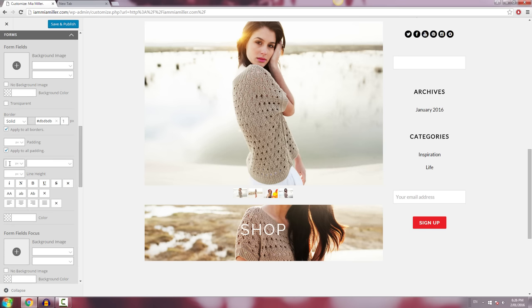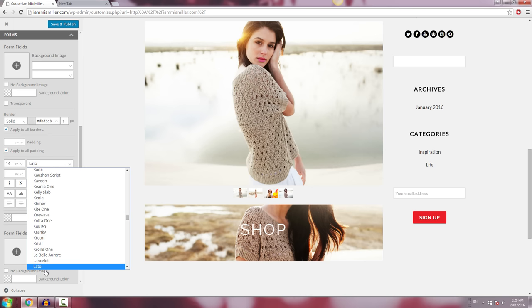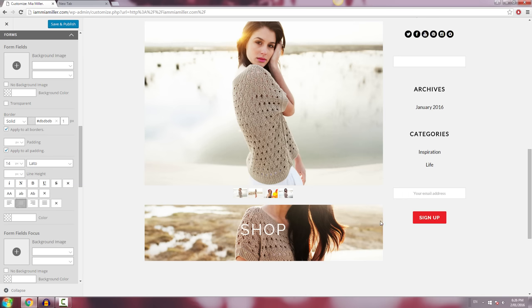Scroll down a little bit, I want to change the text size for that. So 14 pixels. Okay, as you can see, it went a little bit smaller. And then that's also Lato as well. And then we're going to align center. So that aligns the text into the center. So the search bar, when you type it in, it aligns in the center.